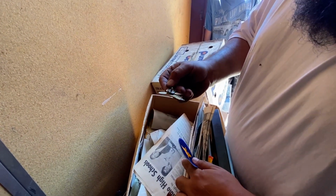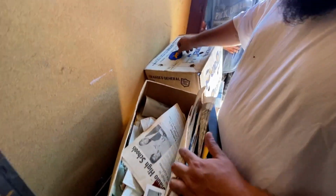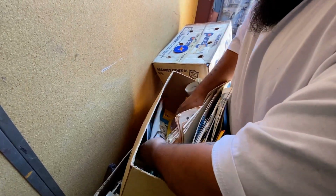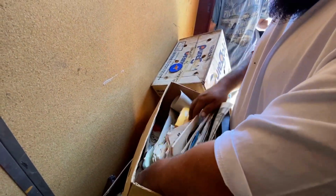Oh, cool. I like that. A lot of good ephemera, a lot of good pieces. Well, this whole box we'll have to go through because all those black and white photos and papers are ephemera. Yeah, so there's slides. Got a saddle. That's a few bucks.